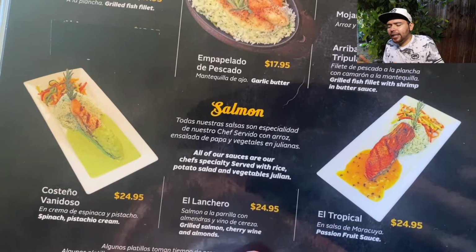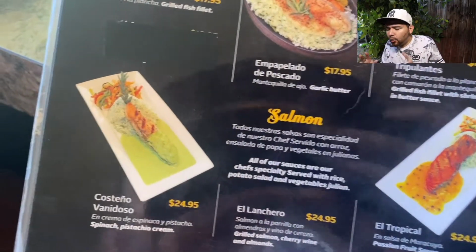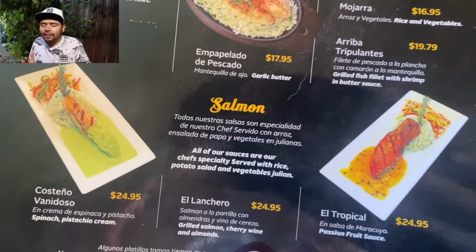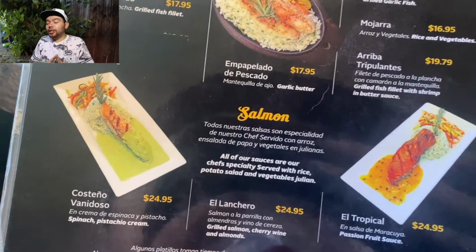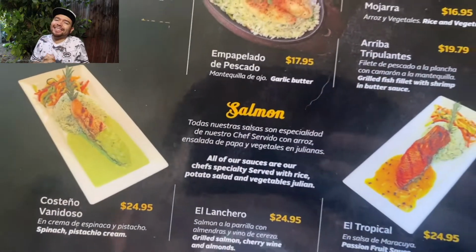Like the one on the right is called el tropical, and it's dipped in salsa de maracuyá. I don't even know what that is, but I know it's gonna be delicious. And the one in the middle that doesn't have a picture is called el lanchero, and it's salmon dipped in wine and almendras. So that looks really good, and I'm gonna come back to try these 2 other salmons.